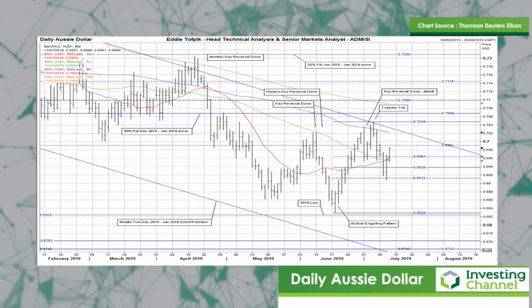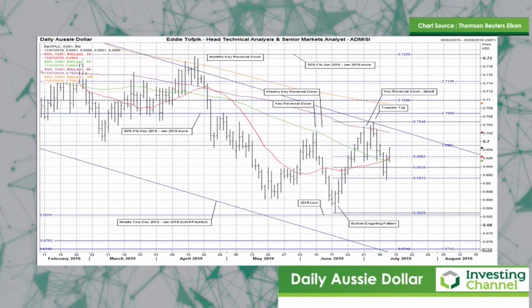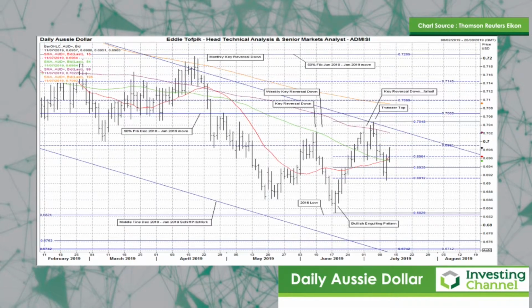Nothing in the big picture really has changed. We're still moving down within the upper line, currently 70.54, and the middle line, currently 67.34, of the big bearish December 2018 to January 2019 shift pitchfork. This pitchfork will carry on working until it doesn't.